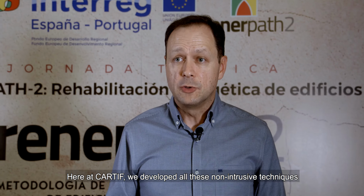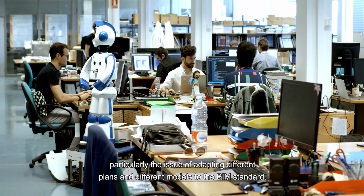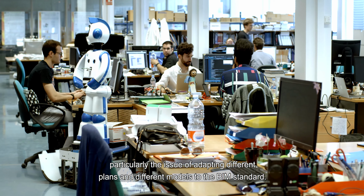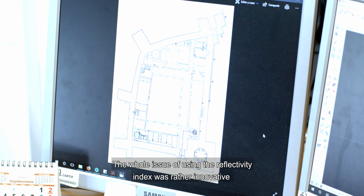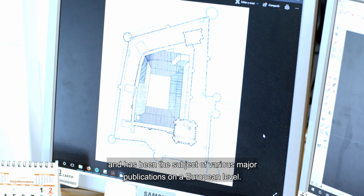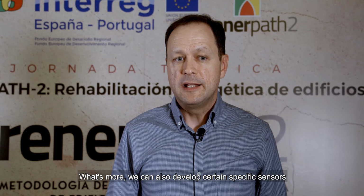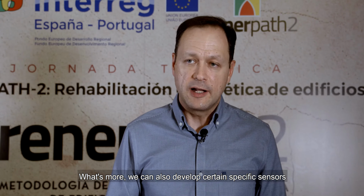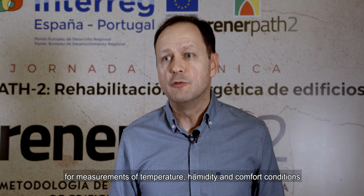Here at Cartif, we developed all these non-intrusive techniques, particularly the issue of adapting different plans and different models to the BIM standard. The whole issue of using the reflectivity index was rather innovative and has been the subject of various major publications on a European level. What's more, we can develop certain specific sensors for measurements of temperature, humidity, and comfort conditions that combine energy performance with preventative conservation in heritage buildings.